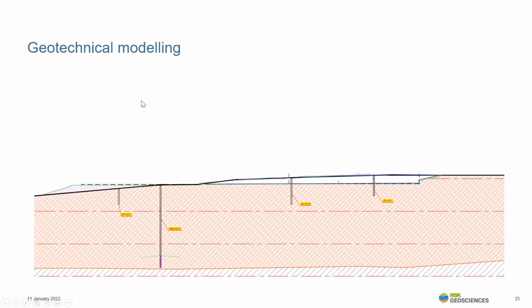So we have an open cast backfill in this cross section here. We've installed our magnetic extensometer. And again, the eagle-eyed of you may wonder why it isn't bedded into rockhead, and that's just due to the offsets of the cross section. So it is actually bedded into rockhead. So we have a magnetic extensometer, which has been recording settlement depth through the profile.